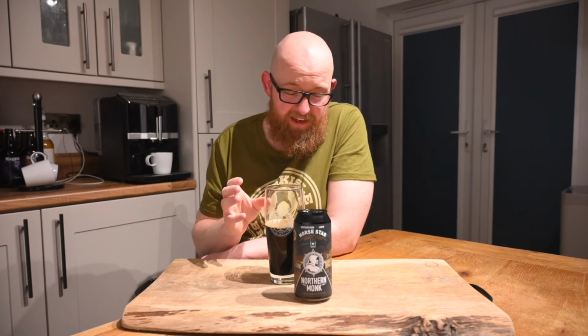It's solid. I'm not blown away. I always find an Imperial Stout has to do something really quite massive to make me go, oh yeah. And that's normally masking the alcohol. This doesn't mask the alcohol at all. It's clearly 9%. If anything, it tastes a bit stronger than 9% for me. But it's perfectly enjoyable. I'm going to finish this. I'm going to go and enjoy it.